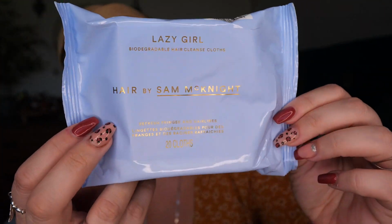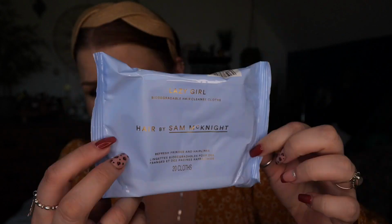Oh, that sounds so good. To get rid of all your sweat. Or does it actually wash your hair for you? Well, a little bit, temporary. If you've got really greasy, smelly hair, does it get rid of it? A quick rescue. Instantly refreshing biodegradable cloths with witch hazel to cleanse fringes, hairlines and roots on the go.